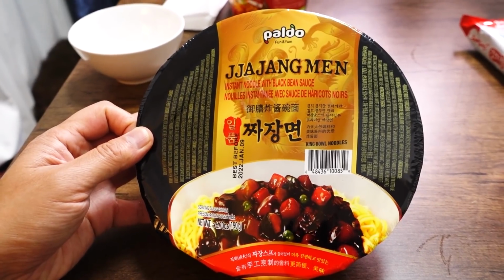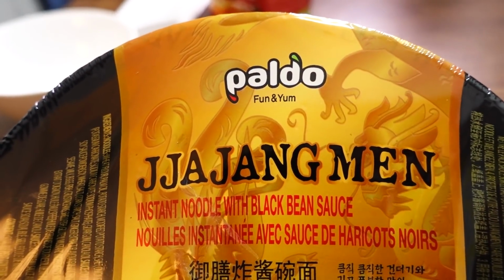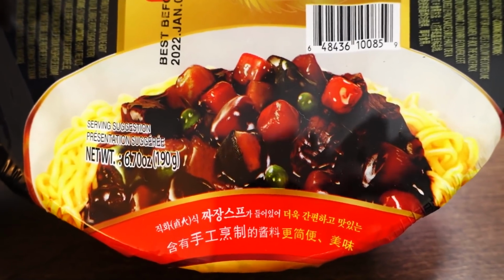Next one is jjajangmyeon, by Paldo. And I love jjajangmyeon. Jjajangmyeon is noodles with black bean sauce. I used to eat this all the time with my good friend Alan, who's from a Korean family, when I was a kid. They used to always take me to the local jjajangmyeon restaurant in Hawaii. So I kind of grew up with this, and I'm looking forward to this. Is it spicy? Not at all. It shouldn't be, at least.